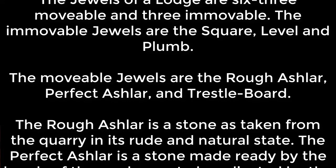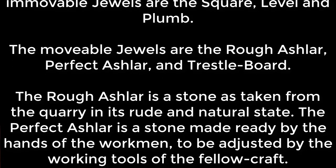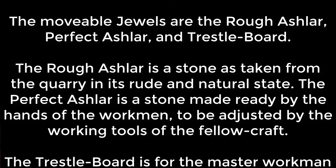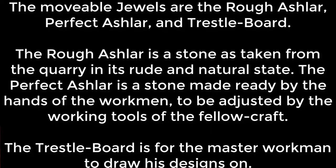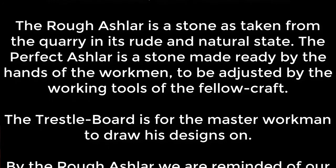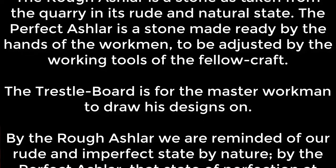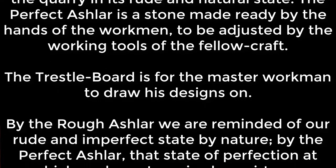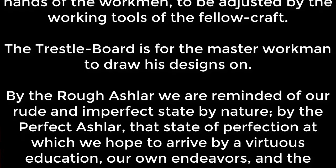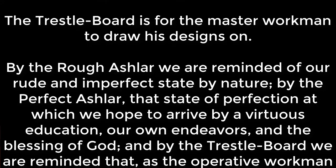The rough ashlar is a stone as taken from the quarry in its rude and natural state. The perfect ashlar is a stone made ready by the hands of the workman to be adjusted by the working tools of the fellowcraft. The trestle-board is for the master workman to draw his designs on. By the rough ashlar we are reminded of our rude and imperfect state by nature. By the perfect ashlar, that state of perfection at which we hope to arrive by a virtuous education, our own endeavors, and the blessing of God.